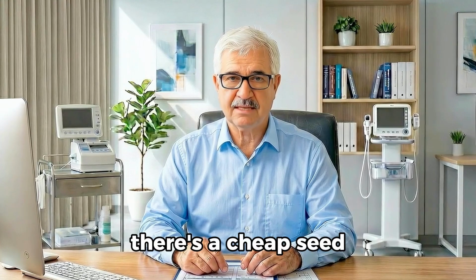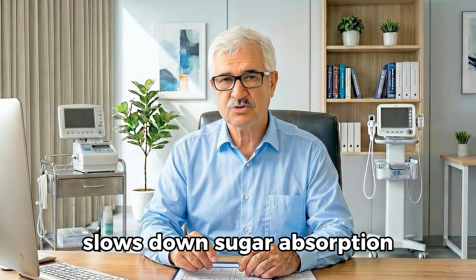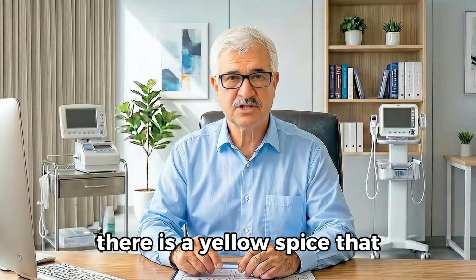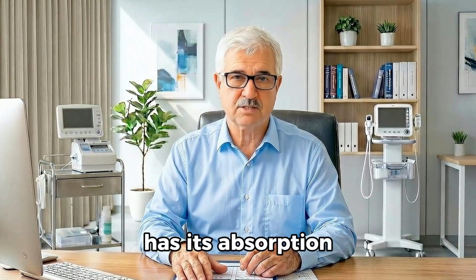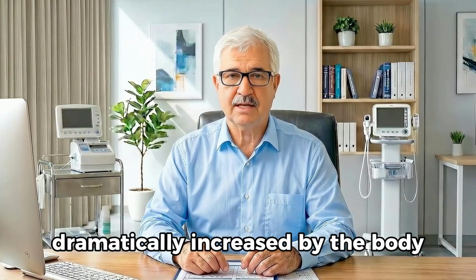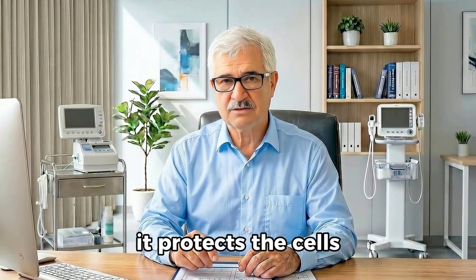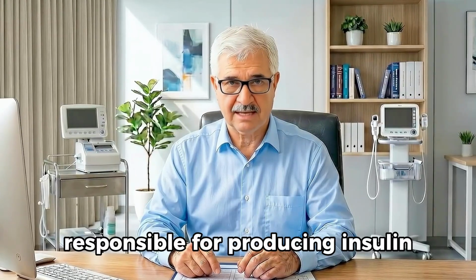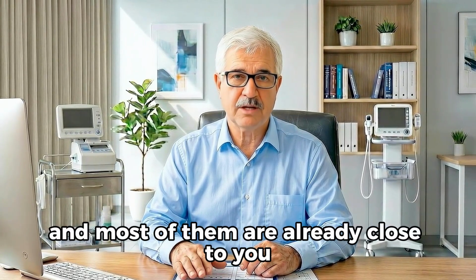There's a cheap seed that forms a gel inside your stomach and literally slows down sugar absorption before it reaches your bloodstream. There is a yellow spice that, combined with a specific ingredient, has its absorption dramatically increased by the body. And there is a nut you have probably eaten before without knowing. It protects the cells responsible for producing insulin. 10 foods, all affordable, all backed by science, and most of them are already close to you.